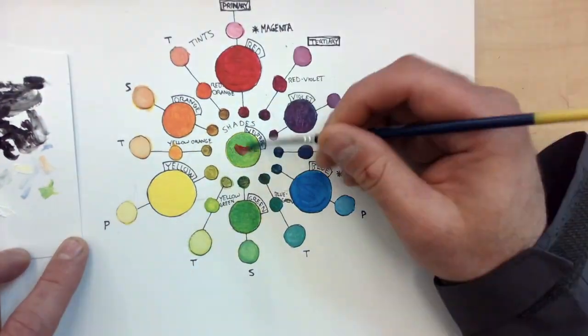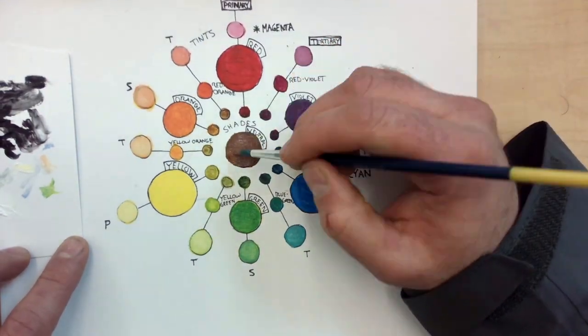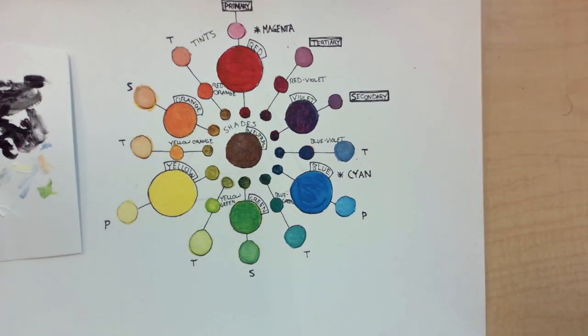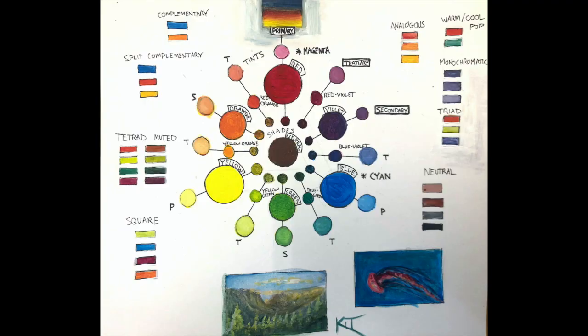And in the center here, I'm blending all of the brown up together. When you add those combinations of colors together, you get a brown. And you usually have to have a little more yellow and a little more red than blue in order to get the flat brown. So I'm going to go ahead and go over some color combos now.